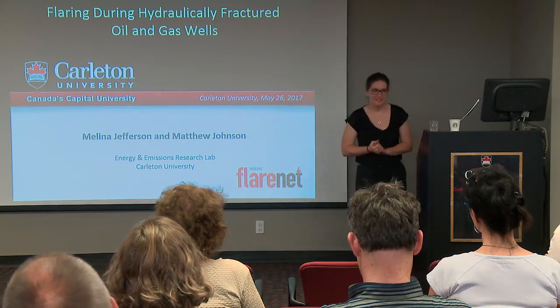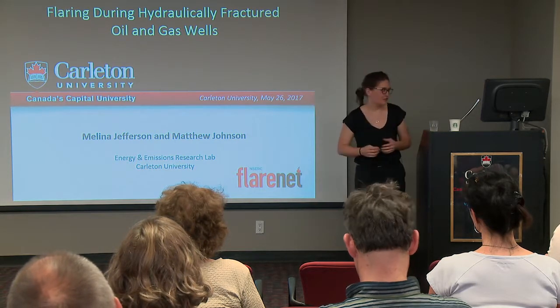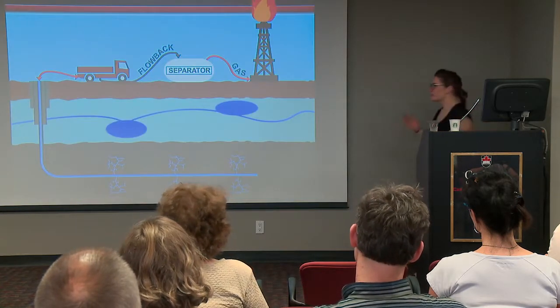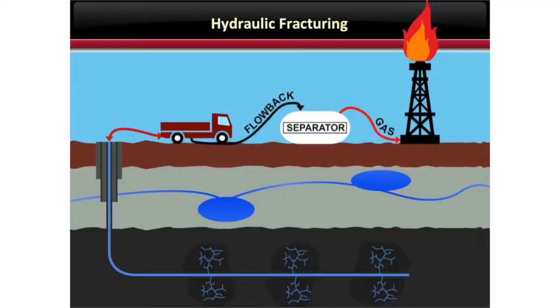As Dr. Johnson said, I'll talk a bit more about flaring at hydraulic fracturing sites and any implications those may have. So a little bit more about what hydraulic fracturing is. Here's a little schematic about hydraulic fracturing. So typically, high-pressure fluids are injected into deep well bores. This is not to scale. The high-pressure fluids crack open the formation, allowing gas or oil that's trapped in there to flow to the surface.